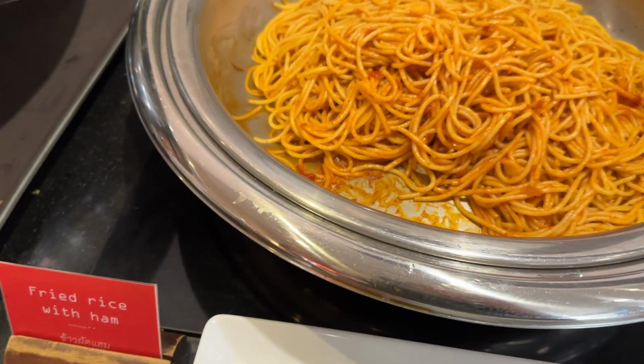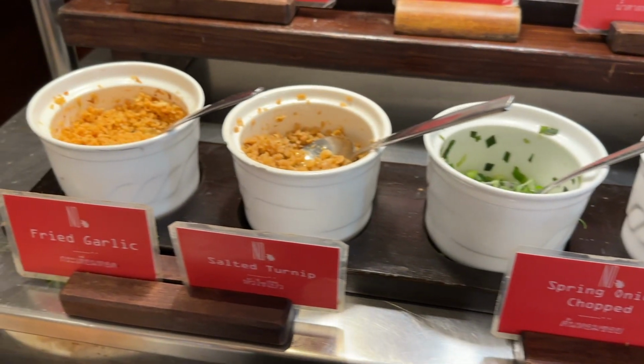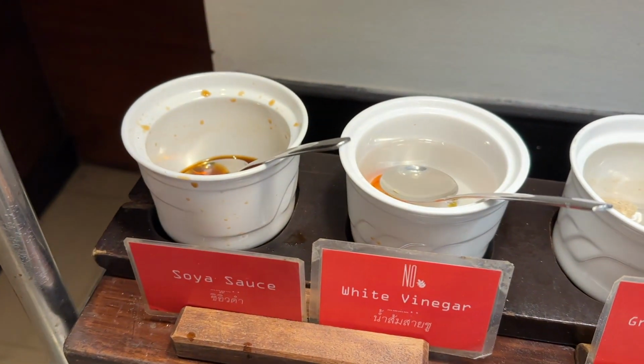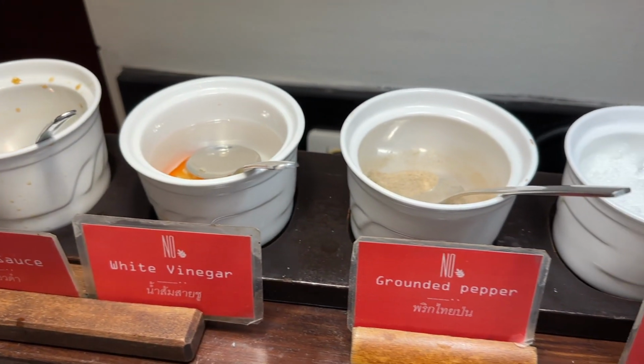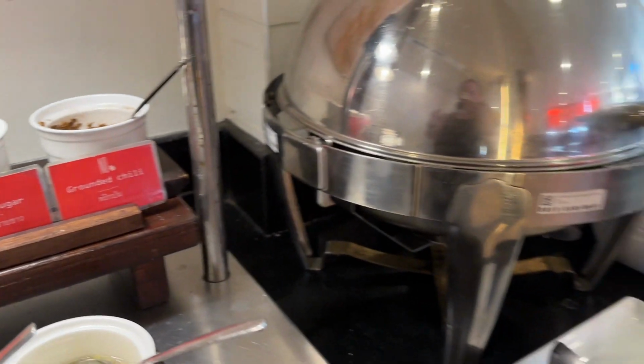So like I said, I'm not really a fan of breakfast, but I actually enjoyed this at the hotel because it had the most random things ever. Spaghetti, fried rice, salad. I had a salad with the best Thousand Island dressing I've ever had.